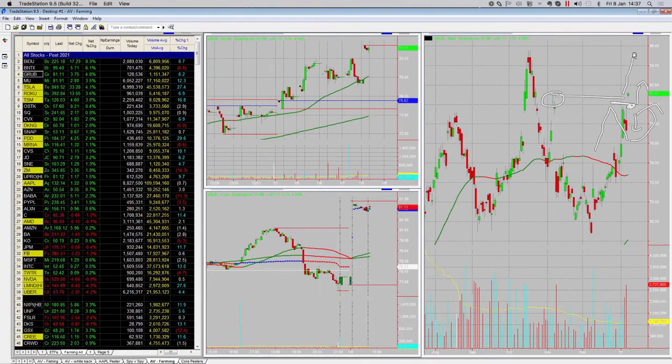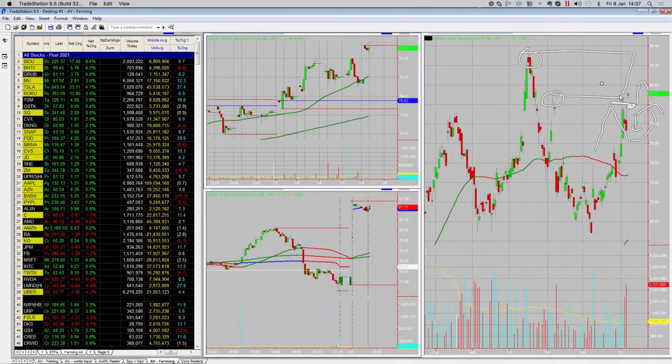Where could it get to? Just look up and left. It stopped here previously. So if we look at the scale, it could go from where it is now, around about $81, all the way up to $85.